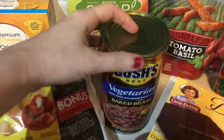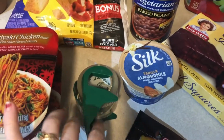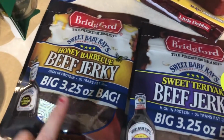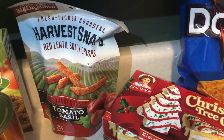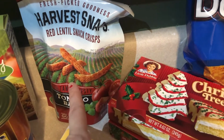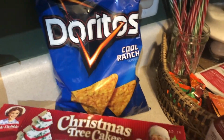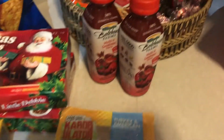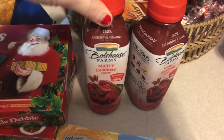Suddenly Salad, some Bush's baked beans, some Silk almond milk yogurt, some packaging tape because we have something to send back to Amazon and it needs to be sealed up. A couple bags of beef jerky, and I think I'm actually gonna end up putting one of these in my husband's Christmas stocking. Some devil squares, some tomato basil harvest snaps. These, my husband really loves, they're really good. A couple boxes of Christmas tree cakes, some Cool Ranch Doritos, a turkey and American cheese Lunchable, and then a couple of these Multivi Goodness Cherry Bowl House drinks.